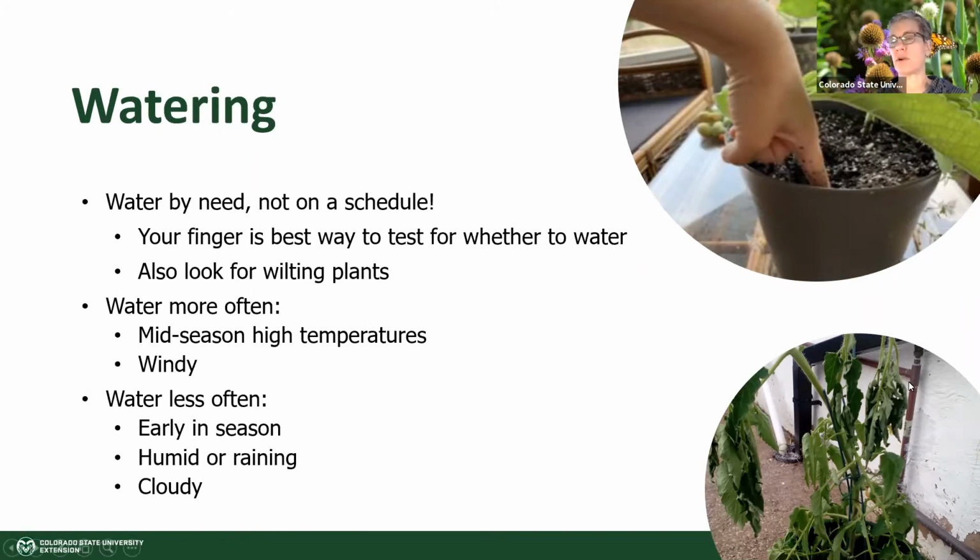Another thing you can look for is if your plants are starting to wilt. That's usually a sign that they need watering. Every once in a while on a very hot day, plants will wilt a little bit. If they perk back up at night, that means they were probably doing okay. It's almost a way for a plant to rest in intense sun and heat. But if they stay wilted when the sun starts to go down, that means they absolutely need watering.